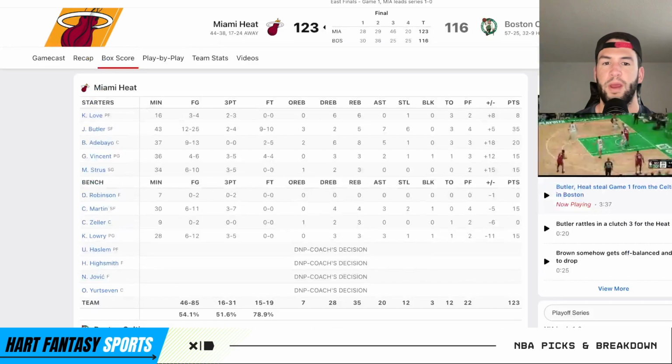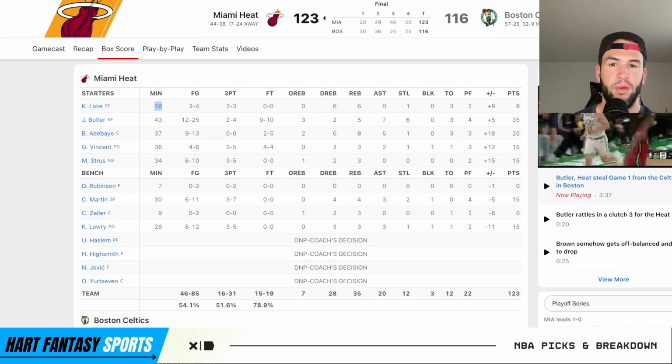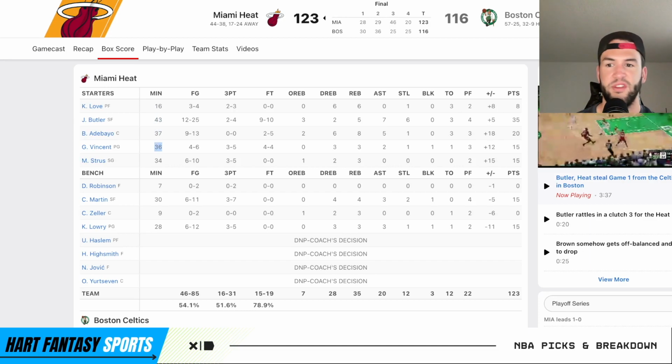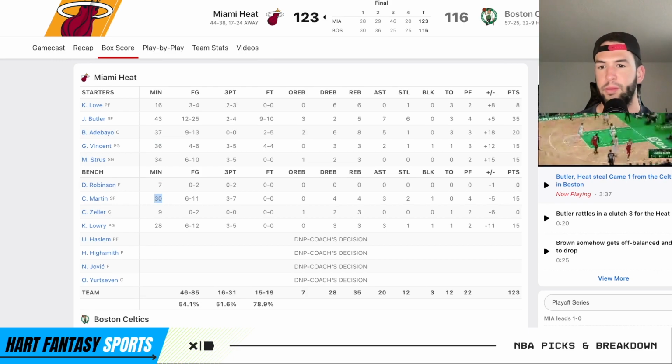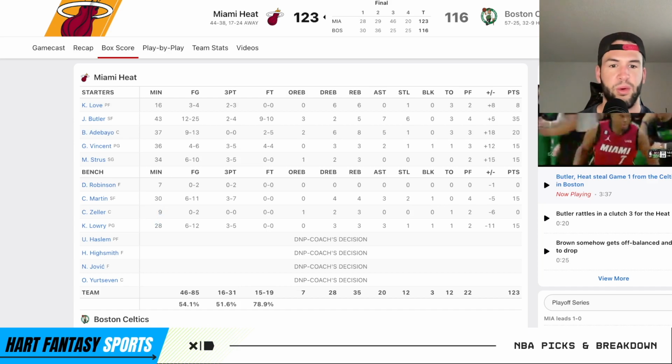Looking back at the rotations for this game, we can see Kevin Love did good. He only played 16 minutes. Jimmy played 43. Bam 37. Gabe 36. Strus 34. Then off the bench, we only saw 7 minutes of Duncan. Caleb 30. Zeller, his classic 8 to 9 minutes, and then Kyle Lowry 28.